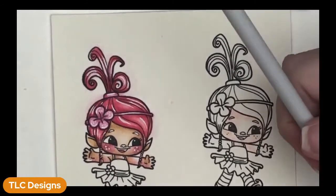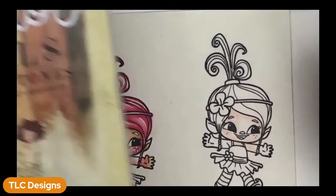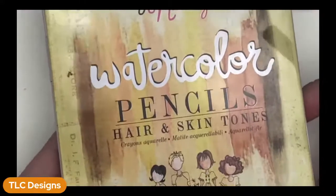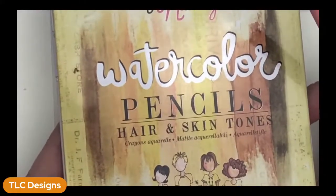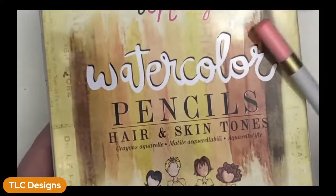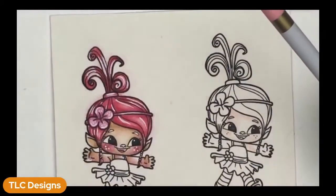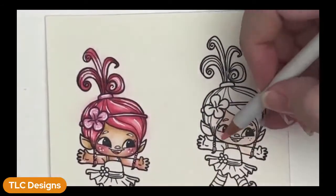So let them know that you're using watercolor pencils. They know. This is because Kathy was asking. Oh, okay. So these are colored pencils. It's called Julie Nutting by Prima, watercolor pencils, hair and skin tones.